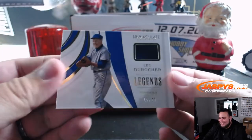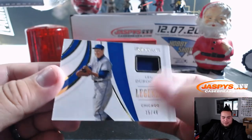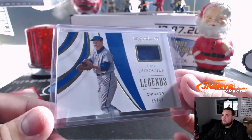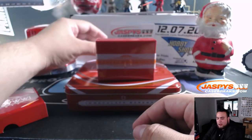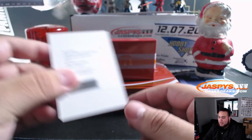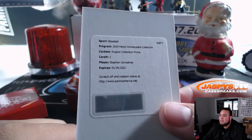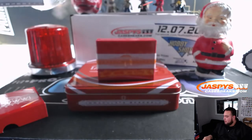We got Leo DeRocher, 15 out of 49, spot 5 going to Diane. We have a redemption, so automatically that's going to go to Cody, spot 0. And we have a Dugout Collection Prime, card number 1, Steven Gonsalves. So there you go. Cody with spot 1, redemption.